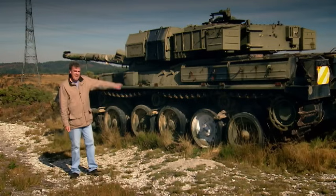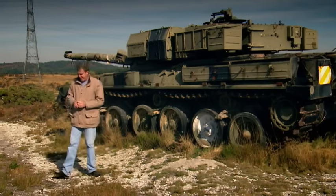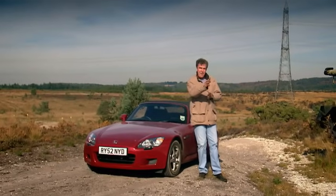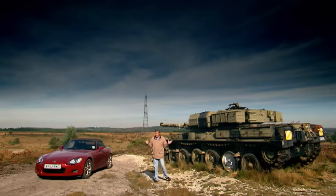This is a tank, and its job is to go through buildings and trees and stuff. And this is a sports car, and its job is to kind of go round everything. Like that. Now, these are two completely separate entities, but the Germans have decided they can be combined, that you can have a tank GTI.